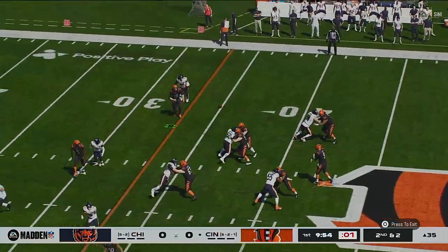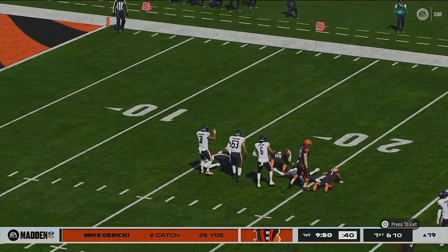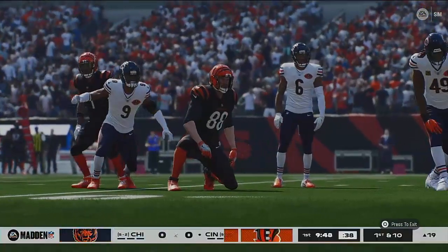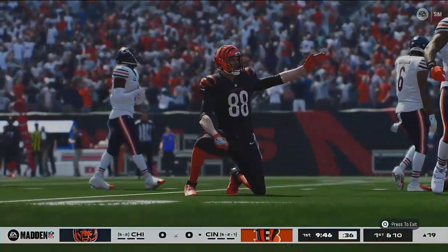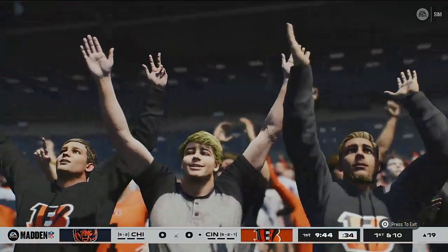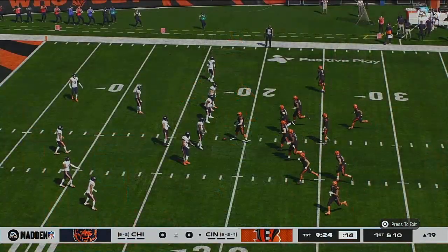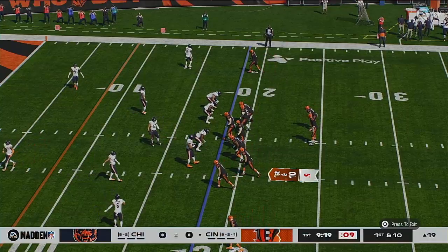Now a second down throw for Burrow. Short one into the hands of Gesicki. And this takes him into the red zone. He's brought down inside the 20-yard line. 17 yards on that play. And the Bengals going to have a first down at the 19-yard line.